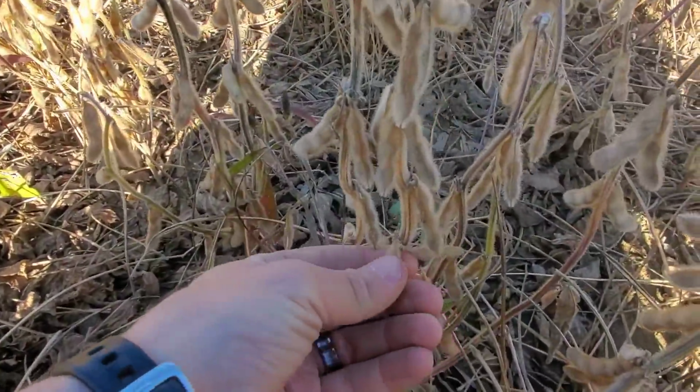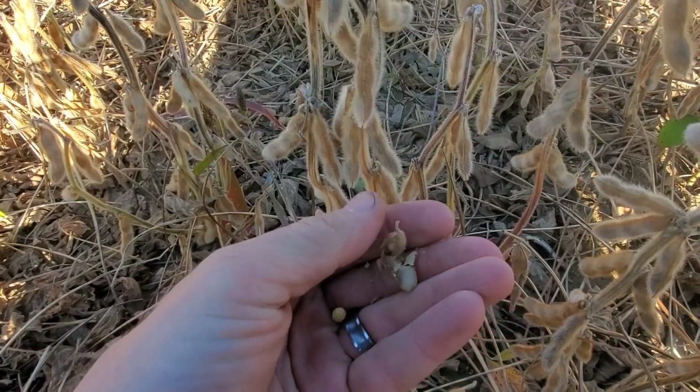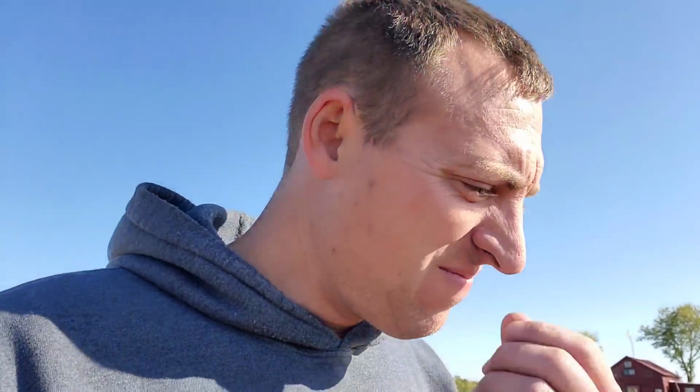How about the pods? Yeah, it cracks. Maybe. They aren't 10% beans. They may not be over 15, which is kind of my threshold. I don't know. I'm probably gonna go, because yeah, them are a little soft. And I'm on the high ground. If it's soft on the high ground, it'll be worse than the low ground. Not gonna work.